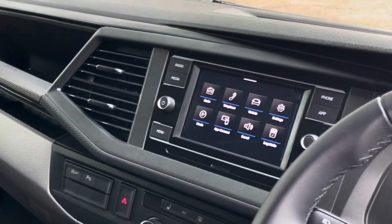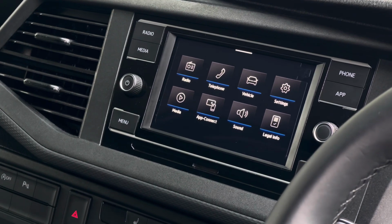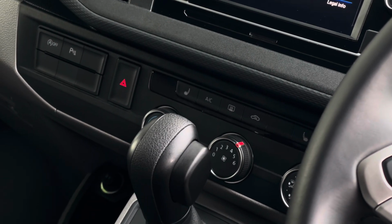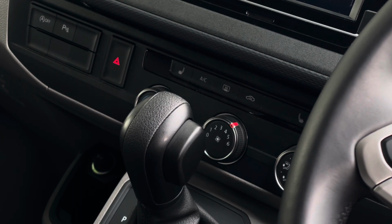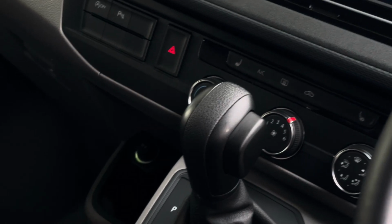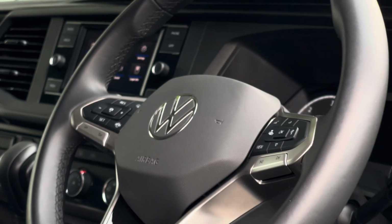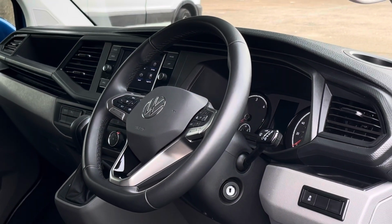In the forms of entertainment, in the centre of the dash we'll find a 6.5-inch colour touchscreen multimedia system. Just beneath the touchscreen we'll find the climate controls for the vehicle. The van comes with 2 front heated seats as well as climatic air conditioning. Further down and to the left we'll find a 12V and 2 USB Type-C charging points, and the driver has access to a 3-spoke multifunction leather trimmed steering wheel.